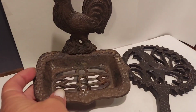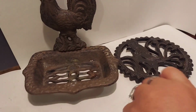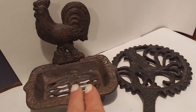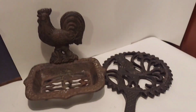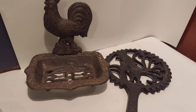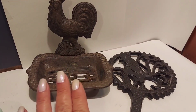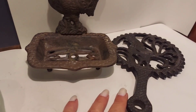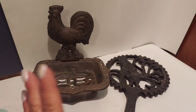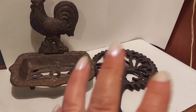This is a cast iron rooster soap dish, which is pretty neat. It's footed. And then this is a cast iron rooster trivet, which this one probably needs to be fired. But, you know, people who know cast iron know how to do that. But I thought they were really cool. If my sink was bigger, this would 100% be on it. The trivet I can live without, unless I had really nice countertops, then I would want to protect them, but I don't. So, yeah, I think I'd put this in a lot for about $35 for the two.